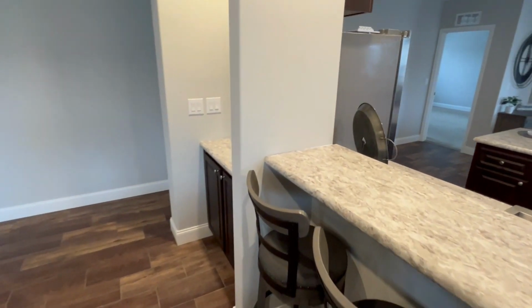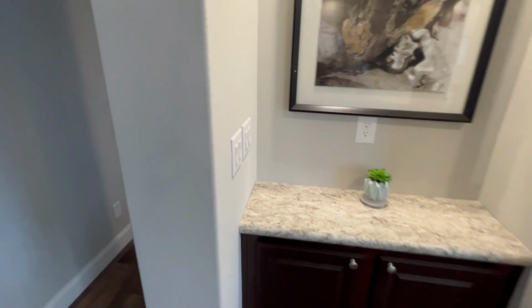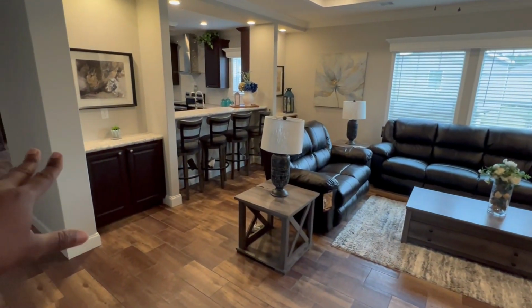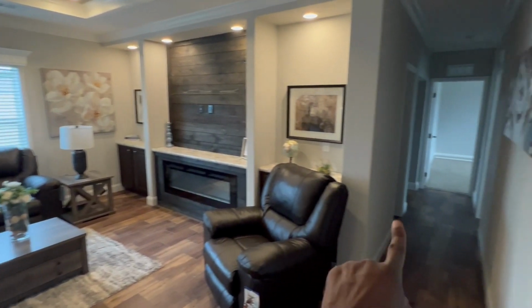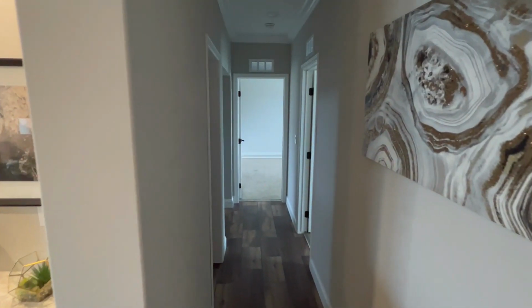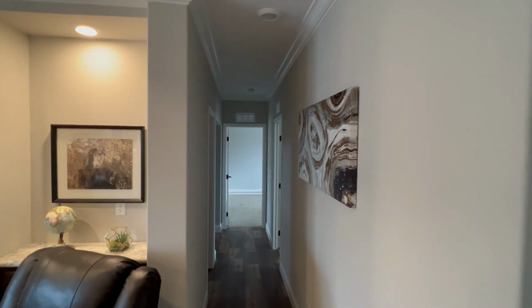Boy, this is a really nice area. I could spend all day in here. I really could. Okay, so before we go check out the kitchen and the rest of the house over there, let's go check out the bedrooms and stuff over here first. So right here, this would be your long hallway. Your nice long hallway.